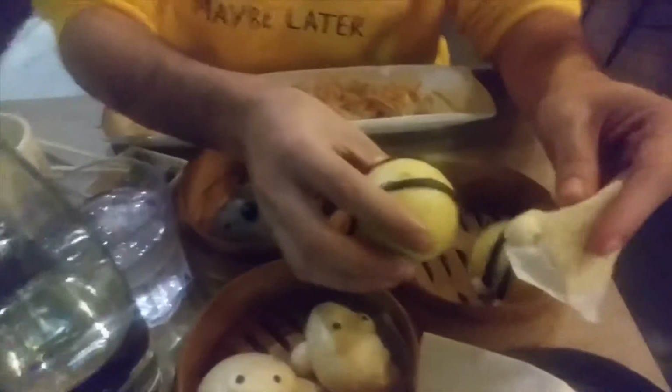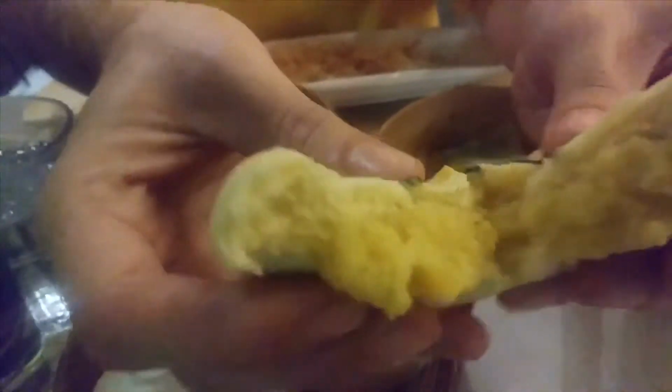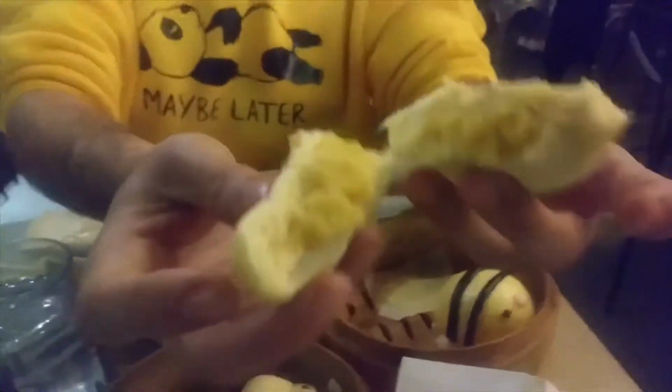Egg custard. Oh no, lost its name. Egg custard. This was actually recommended to me by the waitress, and I can see why. That is so nice. Soft, sweet egg custard. It's delicious. Wash it down with bitter green tea. Perfect combination.